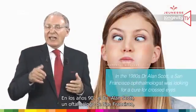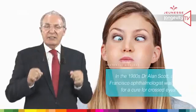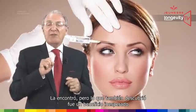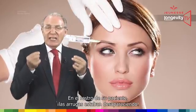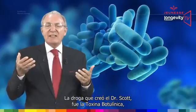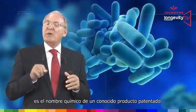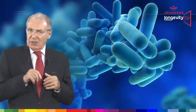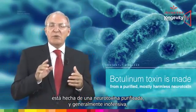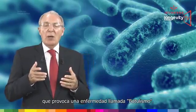In the 90s, Dr. Alan Scott, a San Francisco ophthalmologist, was looking for a cure for crossed eyes. He found it, but what he also found was an unexpected benefit of his magical injection. On his patients' faces, wrinkles were disappearing. The drug Dr. Scott invented was botulinum toxin, which is the chemical name for a very well-known trademark product. You might be surprised to learn that botulinum toxin is made from a purified, mostly harmless neurotoxin that causes a disease called botulism.